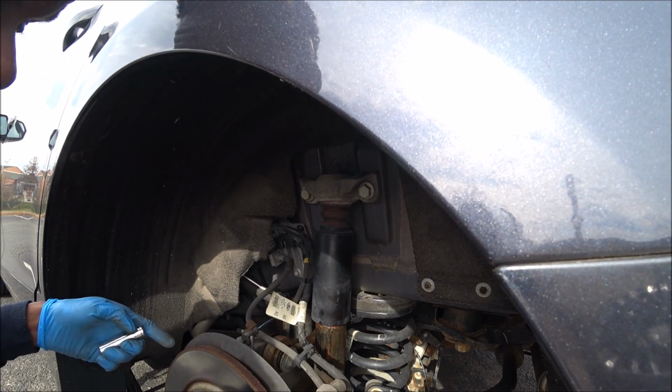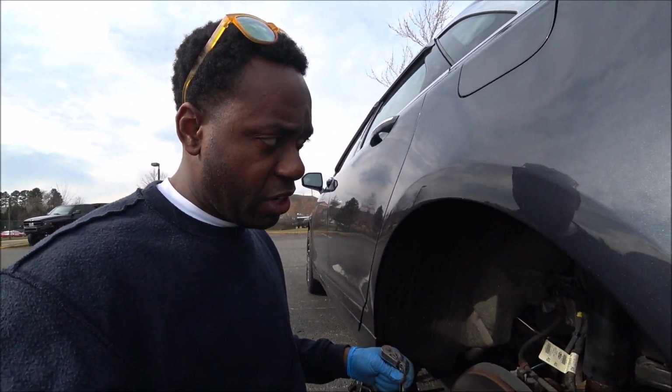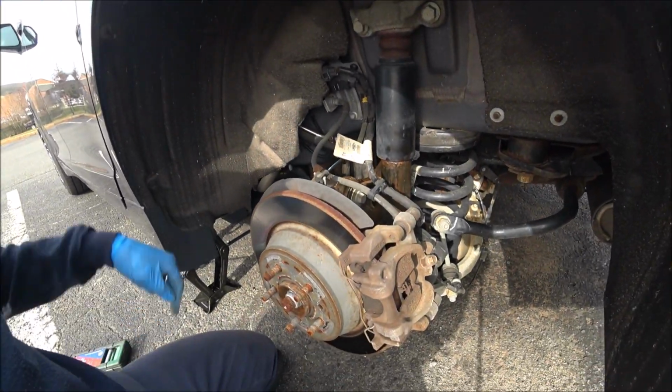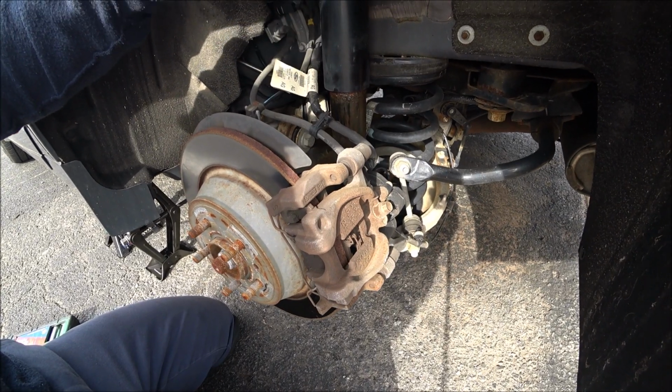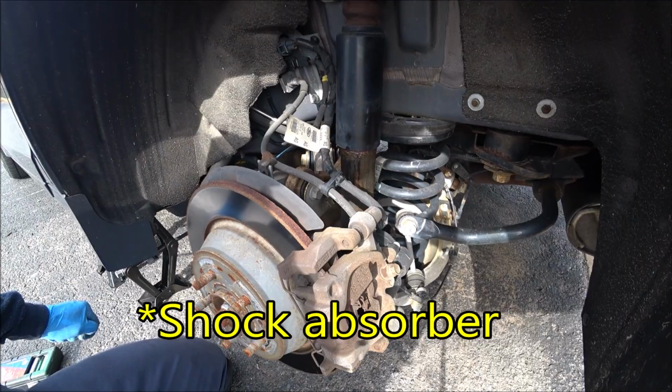All right, so what I'm going to do is put the tire back on. I'm going to go for a test drive to see if it made any difference. And if it didn't make a difference, then most likely it's the actual struts that's having the problem. So let's take a look, we'll see.